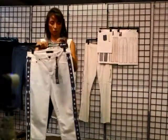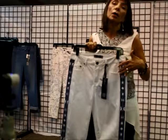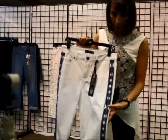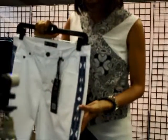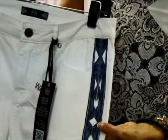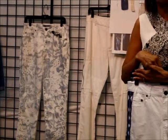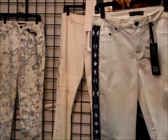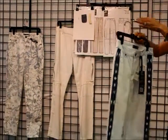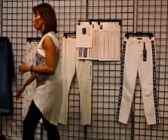And then the next style, there's still the trend to this kind of tuxedo, what used to be called the tuxedo, but now we call it paneling or side detail. And it's this really beautiful ikat embroidery in shades of blue. And it's just this really beautiful pant. It also came from a very expensive Ralph Lauren pant, or was inspired by Ralph Lauren. Looks great with chambray, looks great with white, will look great with a lot of different things in the line.